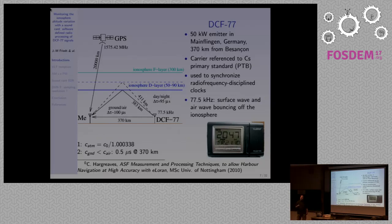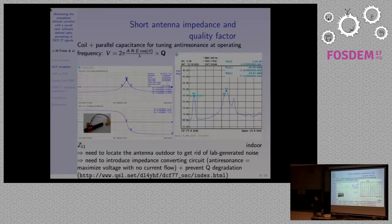So the question is, can we time the signal generated by DCF-77 received in Besançon by better than, or much better than, 100 microseconds? That's a question with a few approximations, where you consider that the wave is propagating at the velocity in a vacuum, and you assume that the ground wave delay is negligible with respect to what we're looking at. So that's really the objective of this work.